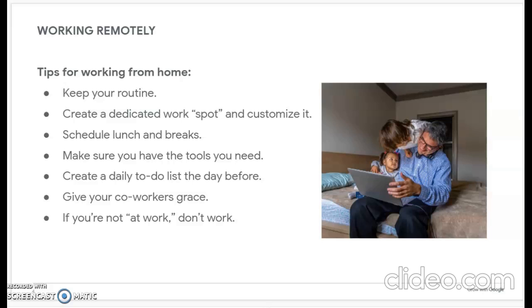Give your coworkers a bit of grace. If they're working from home too, there may be background noise, dogs barking, interruptions from children and family members. So just roll with it. And if those distractions happen to you, don't worry or stress about it. Most importantly, when your workday is done, close up shop. Remember that at the end of the day, if you're not at work, don't work.